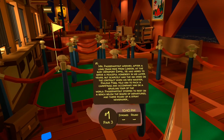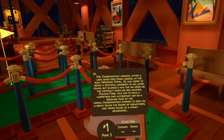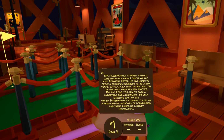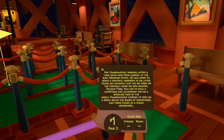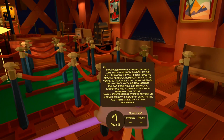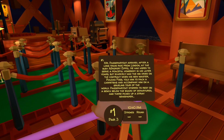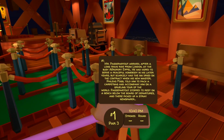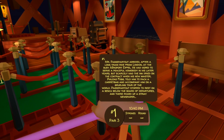Mr. Passepartout arrived after a long train ride from London at the busy airport Eiffel. He had hoped to serve a peaceful homebody in his later years, but scarcely had the ink dried on the contract when his new master, Phileas Fogg, told him to pack a carpet bag and accompany him on a grueling tour of the world. Passepartout stopped to rest on a bench below the board of departures and there picked up a stray newspaper.